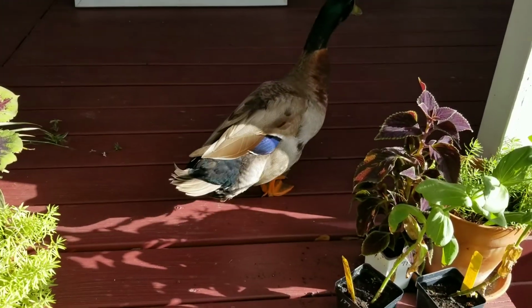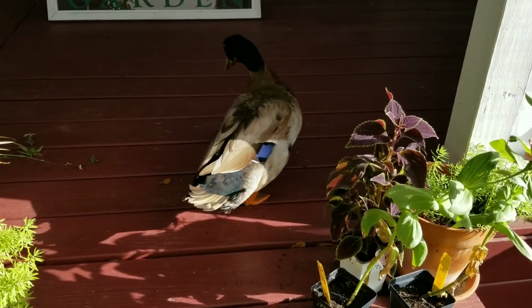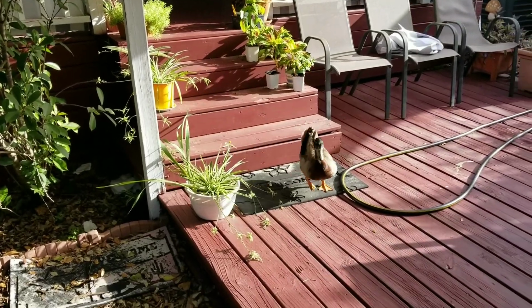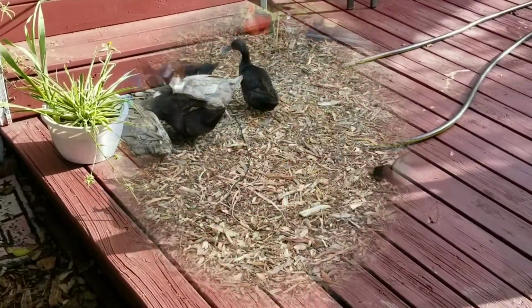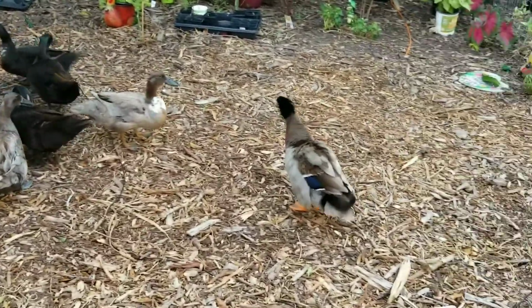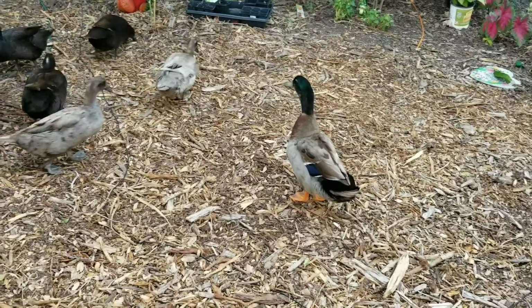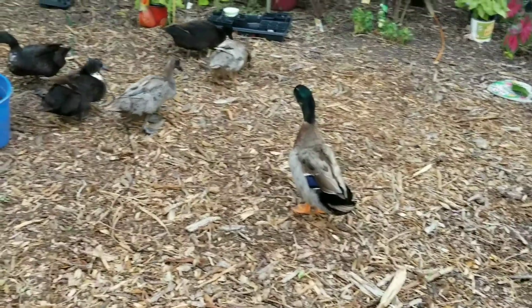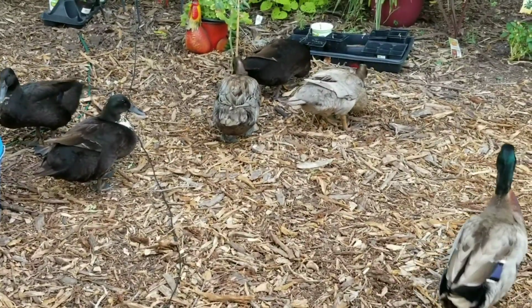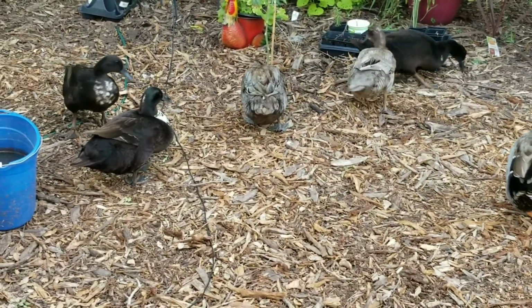What are you doing, Dwayne? You want to go inside, don't you? And the other ducks decided to come out, all the females. Isn't that right, Dwayne? As soon as he came out, they followed along. They all jumped up. And yeah, they all like to forage around the yard as soon as they come out.